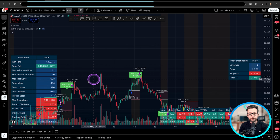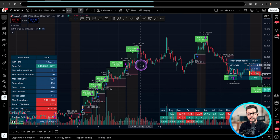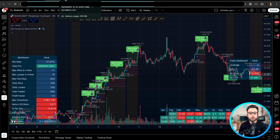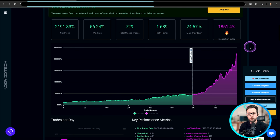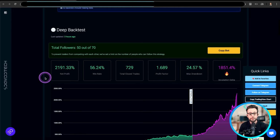Okay, the Stiff Surge is this strategy here, and as you can see, it's had some absolutely amazing win rates in the past couple of weeks. Now, the Stiff Surge is based upon, like the other indicators, a set of rules. All of those indicators are giving us our entries, our stop losses, and take profits. And as you can see, over the past couple of months, this strategy has been doing extremely well, not only on one pair, but also on multiple time frames.